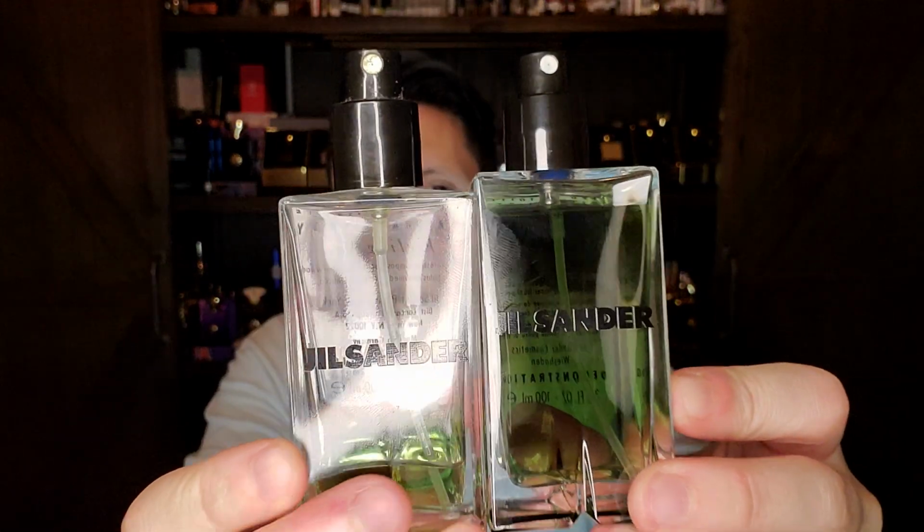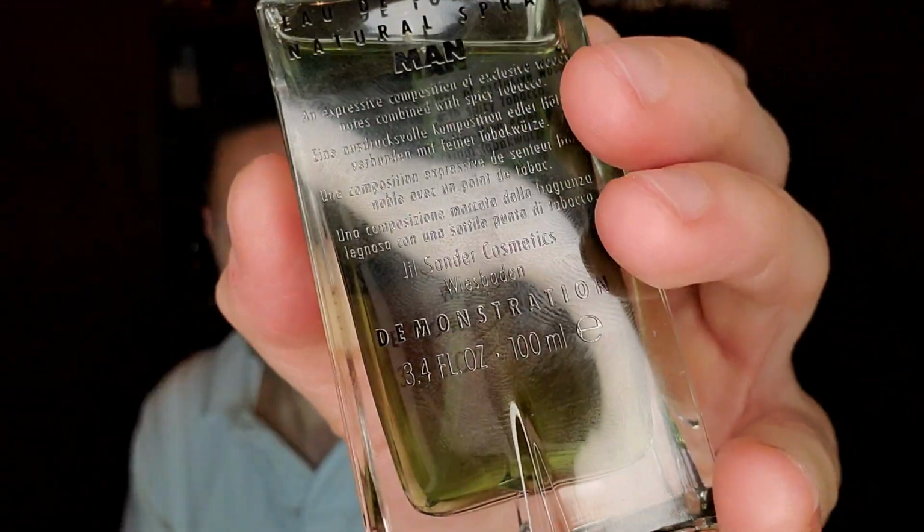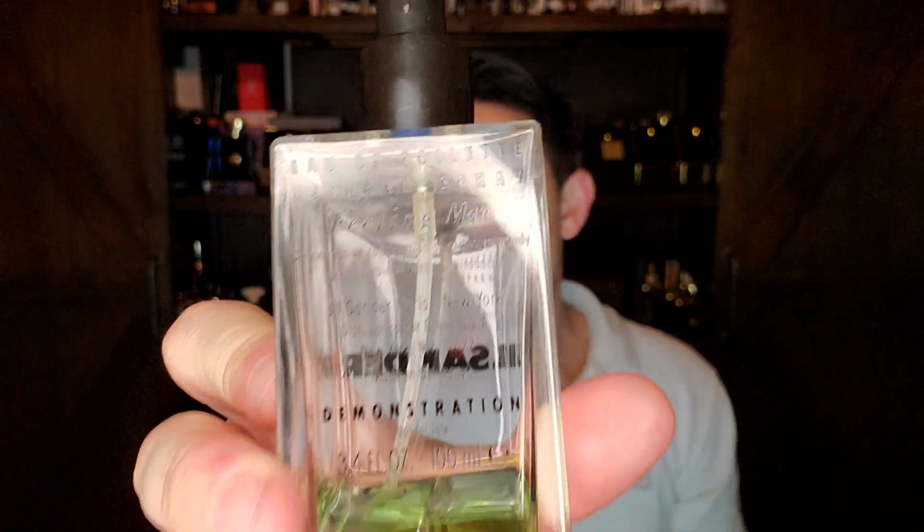And then in 1989, they released this, which is one of my favorite Jil Sander fragrances. It's called, well, it depends on the version. One version, it was originally just called Jil Sander Man, just like this. And that was the Jil Sander Cosmetics version. And I think this is basically the first version, Jil Sander Man.